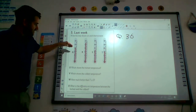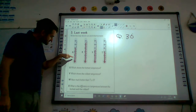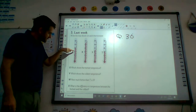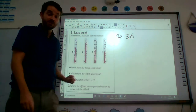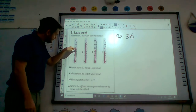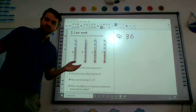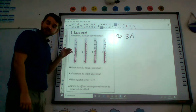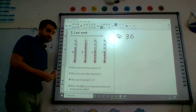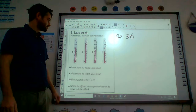Now in between each 10, we've got a 5 with a tiny little line. So it starts on 0, 5, 10, 15, 20, 25, 30, 35, 40, 45, 50. And it's the same on all of them. So the little tiny lines are 5s going up. So between 20 and 30, it's 25. Between 30 and 40, 35. And between 40 and 50, 45. Really, really important. You're super confident with that.